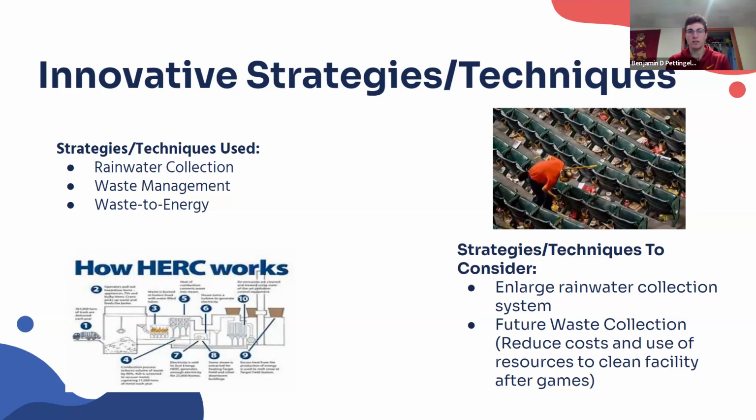And so they're just not wasting as much time focusing on cleaning up the stadium, and using that water that they collect for something else, such as the plumbing. For anybody, really, it's a great idea to think of and maybe pursue, to see what ways you can think of to collect this waste during the games, so that people aren't just throwing it around and then the facilities are left to do this after the game.